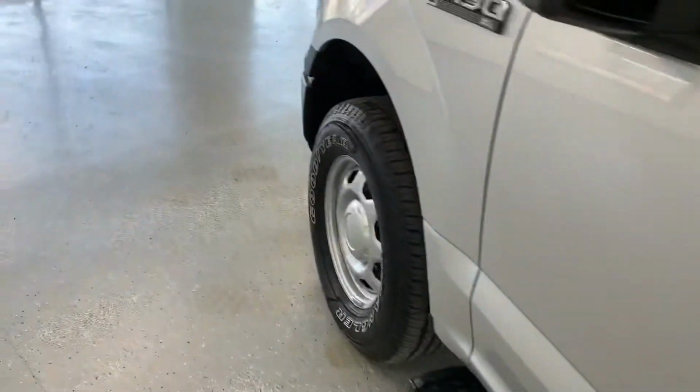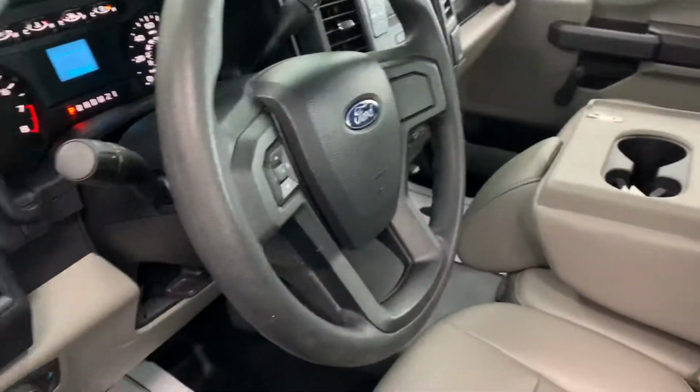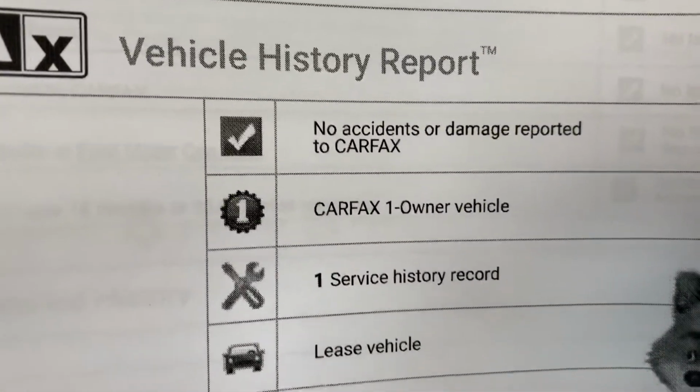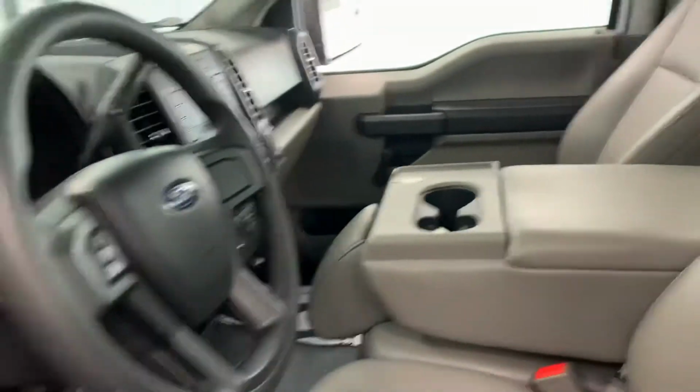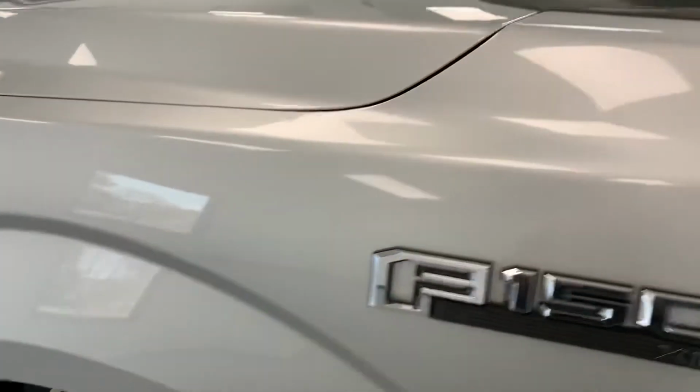Now, I showed you, of course, it's a new truck. Everything's like new as far as that goes. Like new truck, excuse me. And also, actually, let me show you the auto history report. My apologies. We always keep this on the dash. No accidents or damage reported. CarFax, 1 owner, clean all the way around that way. And then now let's just walk the car, looking for dents, dings, scratches.